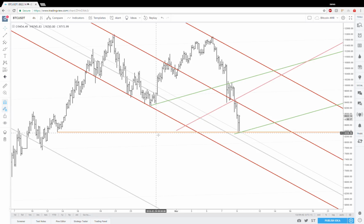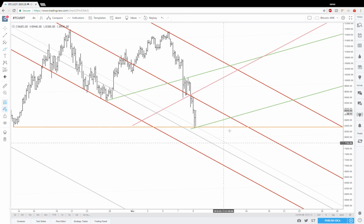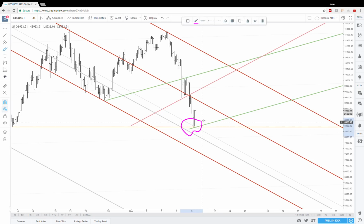Now we've also bounced off a key point. This is the old downtrend line right here. This is something else that we're not seeing. This right here is the key, the prior downtrend. A bounce from here was likely, and I did say that, especially in my Slack channel, where I was talking about that we could get a bounce right here and price could go upward.